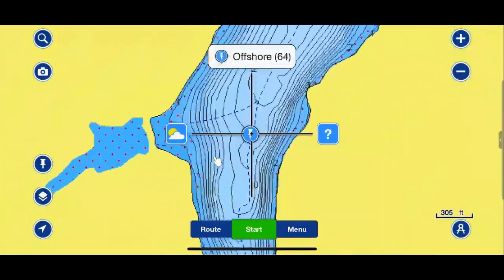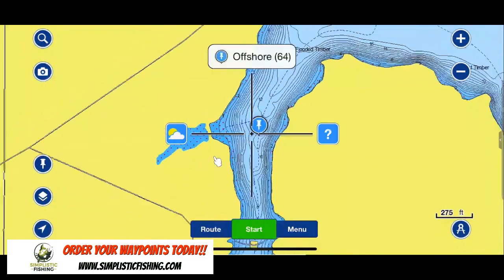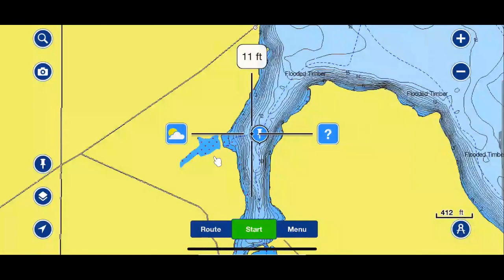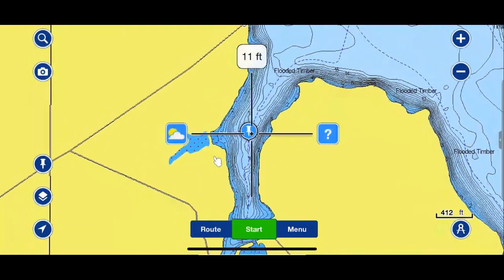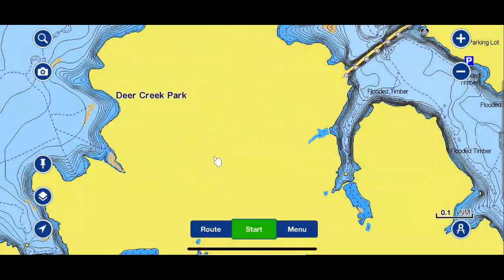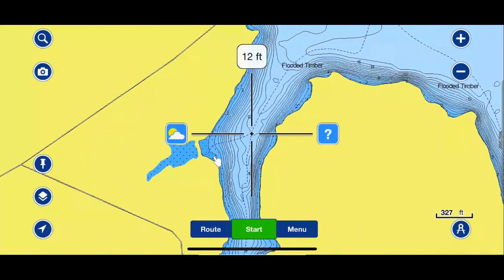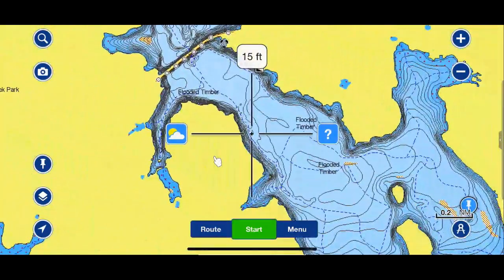Coming back in here, let's see what he had here. A little intersection back in there. That might have been something I put on there. Put offshore there. Not sure why I put offshore though. So I might have to remove that one because I don't know if that was a mistake or what. Or maybe I was seeing something else. I might have saw something there on Google Earth, but you got a little intersection there, so I guess you could call that an offshore spot.